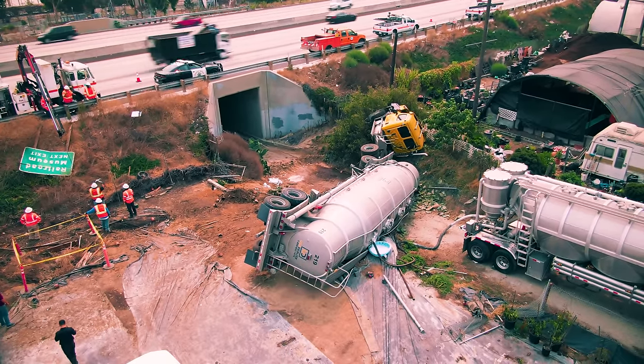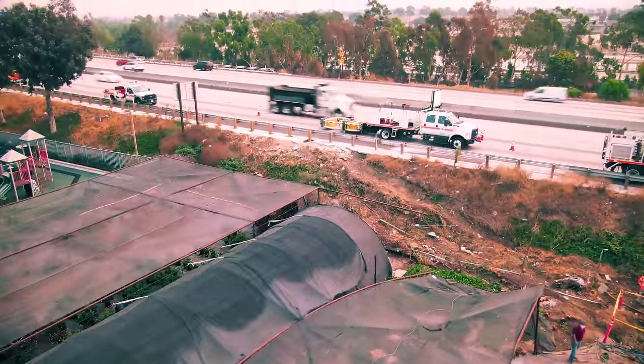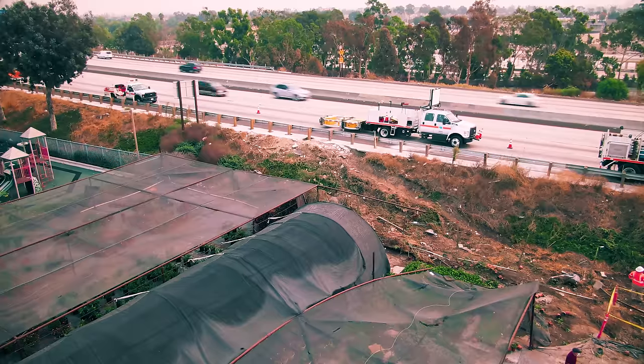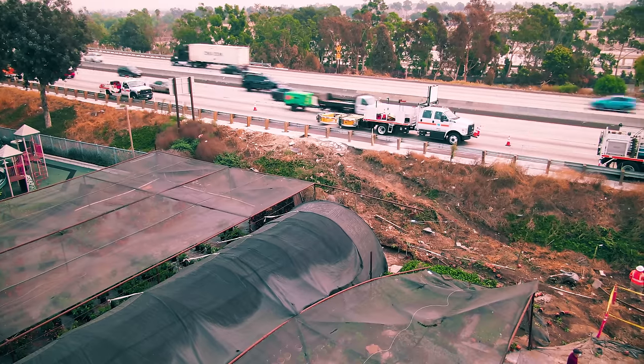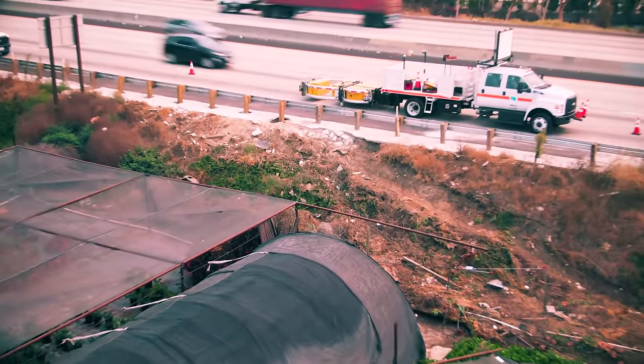Drone off for such a better view. You can see the severity of how bad this is. The driver was cut off, unfortunately, or from what I understand, and it's in the news, there was a two-car accident which caused this guy to veer off the road. They hit him, impact is right there. Caltrans is working on repairing it pretty quick, I may say.